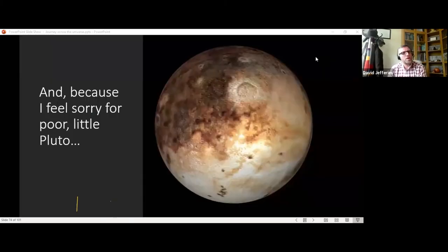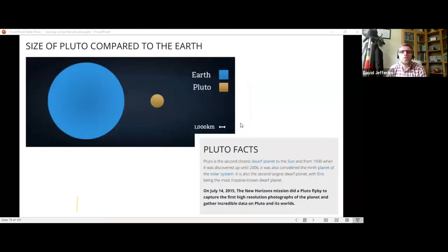And because I feel sorry for Pluto being demoted, let's find out a little bit about Pluto. Okay, Pluto is the second closest dwarf planet to the sun. And from 1930, when it was discovered, until 2006, when it was relegated, it was also considered the ninth planet of the solar system. It's also the second largest dwarf planet, with Eris being the most massive known dwarf planet.